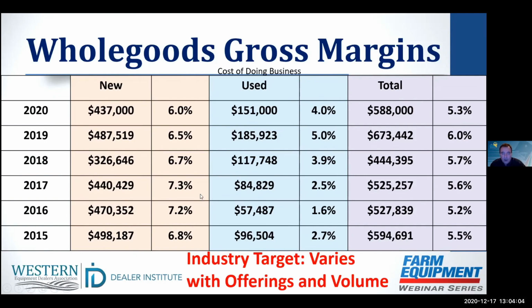I mean, we all say in this industry that we should show more gross margin on used than we should on new, but we're not doing that at all. I just wanted to see the balance here: as soon as your new goes up, your used goes down, but you're always going to end up right here. Now, I hope that goes up someday too, because that's not very good.